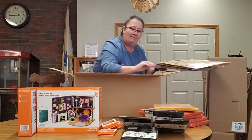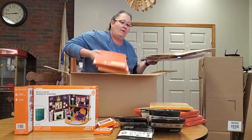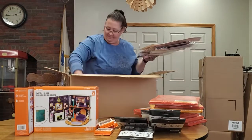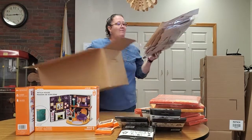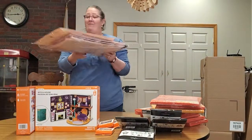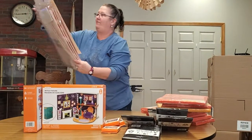Two yellow and two more orange. Oh, that's cool. Wow. That was a good one. And one more box. One purple with little nails. Oh, this is worth the $5 all by itself. I wanted this big time. Cool. All right, so put this over here.